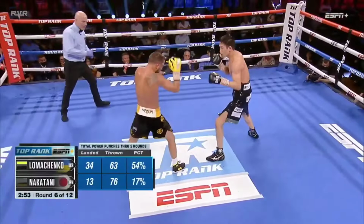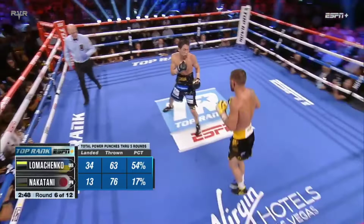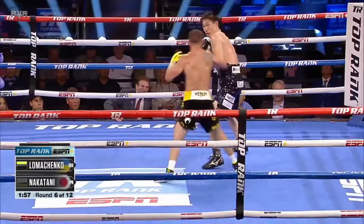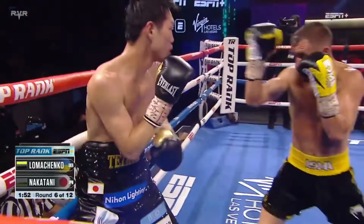Power punches through five rounds, 54% landed. That is excellent accuracy on power punches from Lomachenko, 34-63. Beyond those long jabs, that's where the body work hurt. There was even a left uppercut on the inside, and he hurt him. Lomachenko has hurt him here in round six.